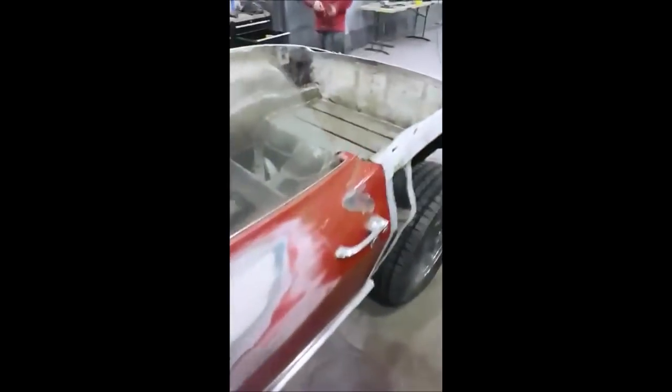So bad news, you know, we had some frame bad news. We also discovered that the engine, or actually we knew the engine wasn't right, but the transmission bell housing is actually not correct either. The good news is the transmission is original to the car. So this is an aftermarket bell housing. You can see no bottom on it.